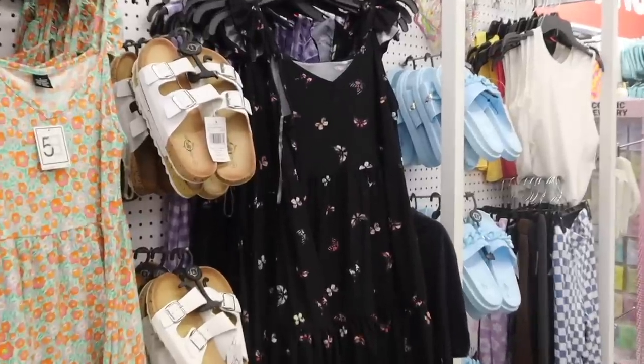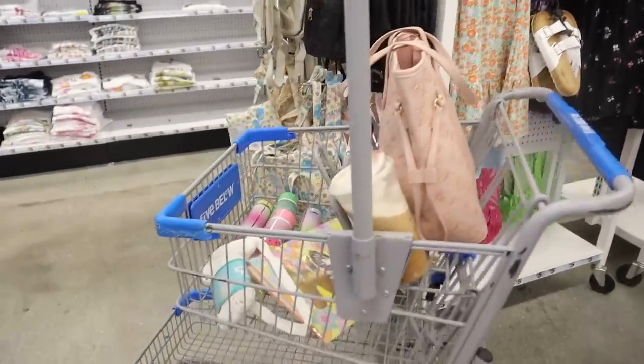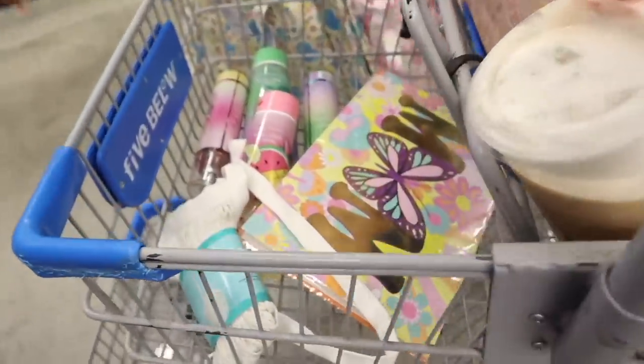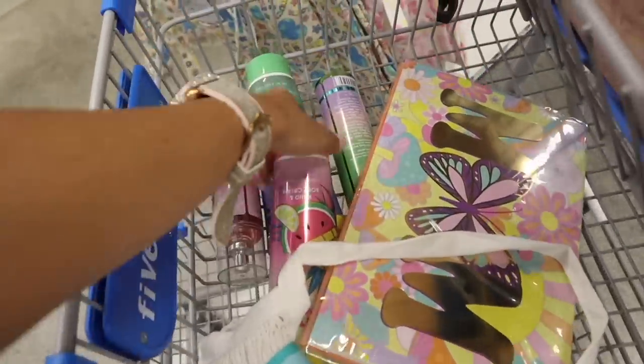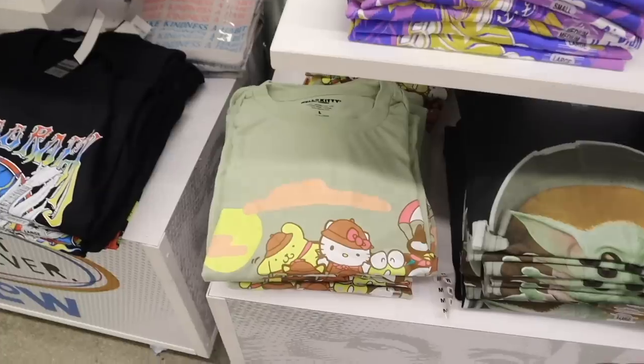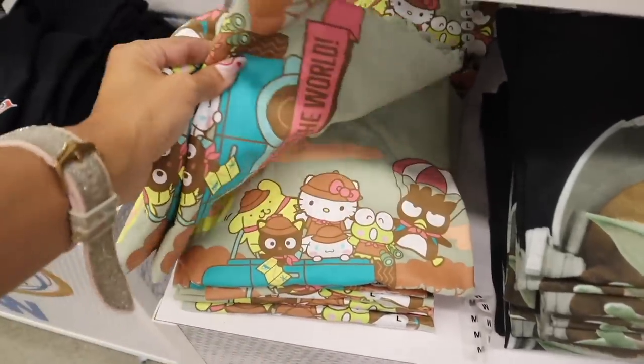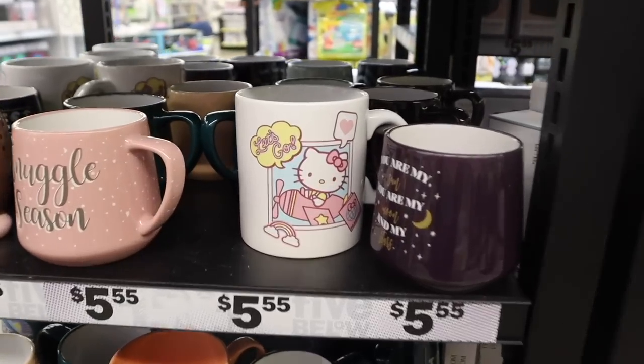I can't believe I just found $5 butterfly dresses with the ruffles, and look in my cart. I'm finding jumbo mom cards, even really cute bags, body mist, body lotions that are new. I just found Hello Kitty graphic tees down here. They're so cute. Five Below even has Hello Kitty mugs.